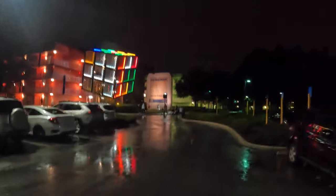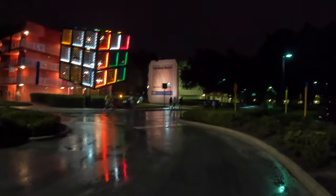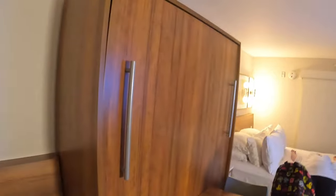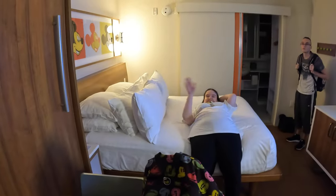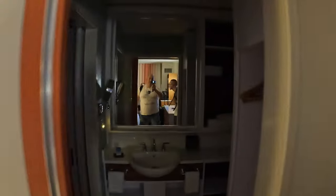And now it's time to head towards our room. Walking in the rain. And here we are, our room, our home for the next 2 weeks. So we've got a pull down bed there. Got a bed there, and Ellie. TV, and me, and a bathroom.